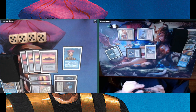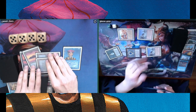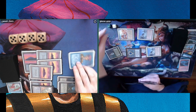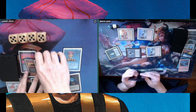And he's on 14 at the moment. And there is a Time Walk. Ooh, a counterspell. That is pretty good. A Lightning Bolt on the Timmy. A blue Elemental Blast. And it looks like I'm managing very well here. And another ping here for Baron Nick.